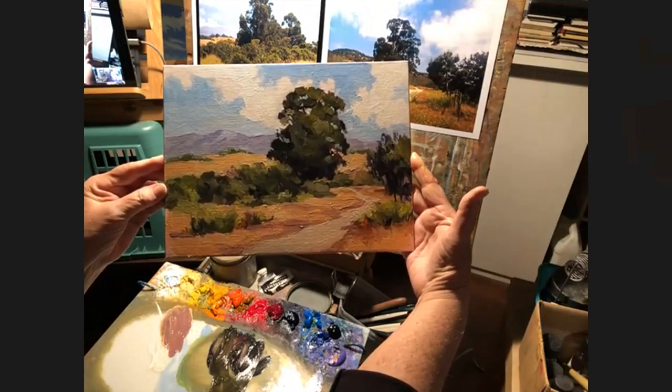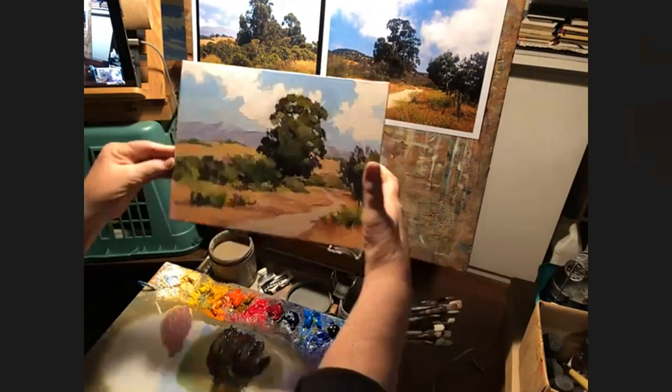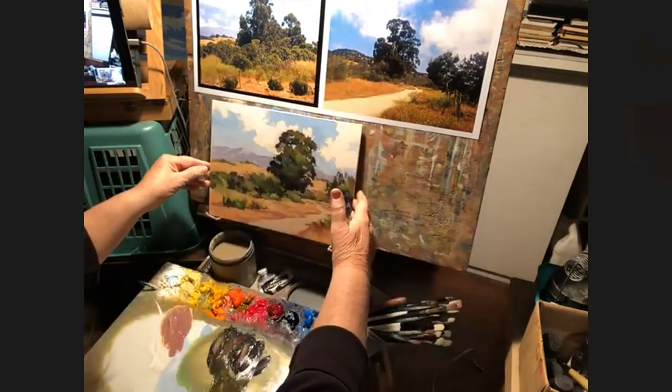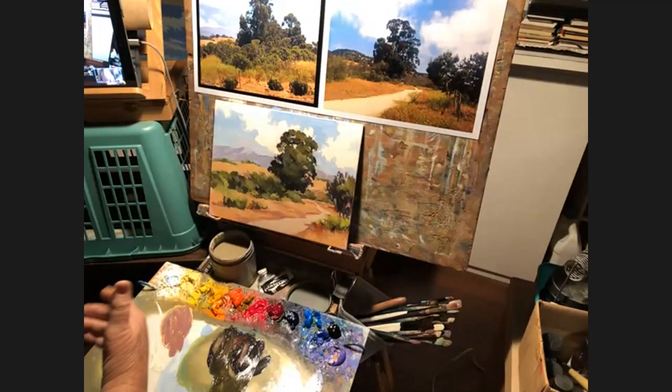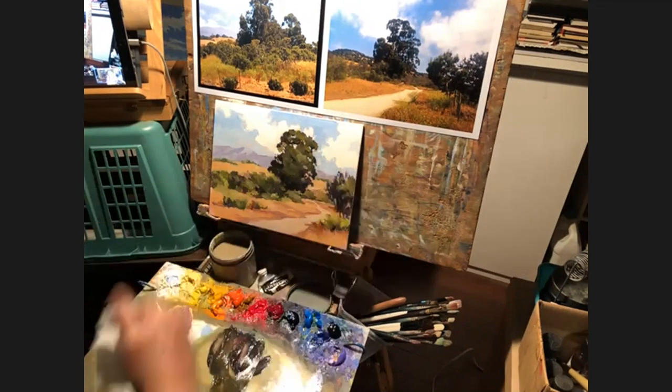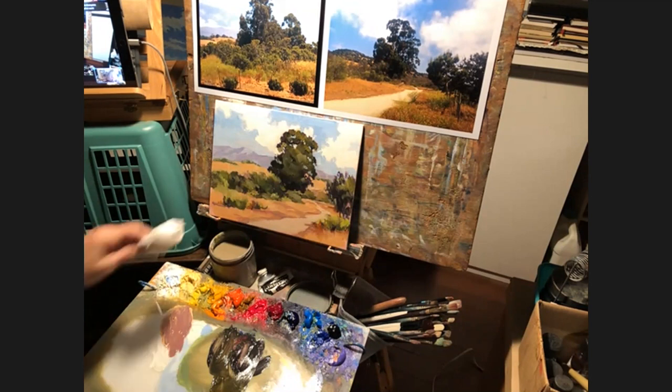How long does it take to dry then, since you're not using any oil? Well, the oil's in the paint. Well, right. But I mean, no additional oil like linseed or anything. Well, two to three days. When you do plein air events, you wipe off the edges and you put it in a frame and it gets sold right then. Right. So it's real wet.